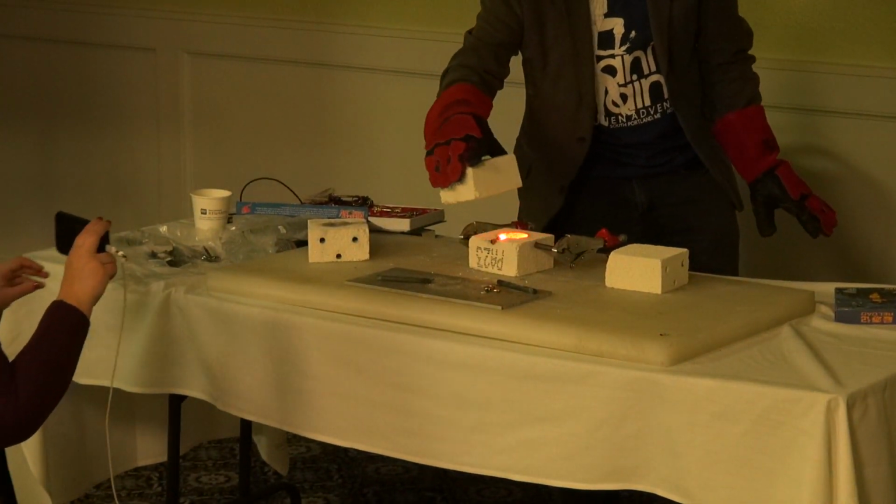Oh, you can see the smoke coming out of it. The smoke coming out of it. It smells like burning toxins. The counterfeiters are dying. Take a look. Let there be light. There's only one here.